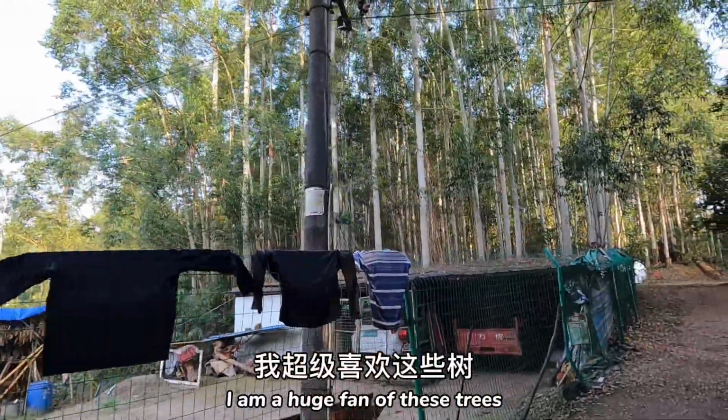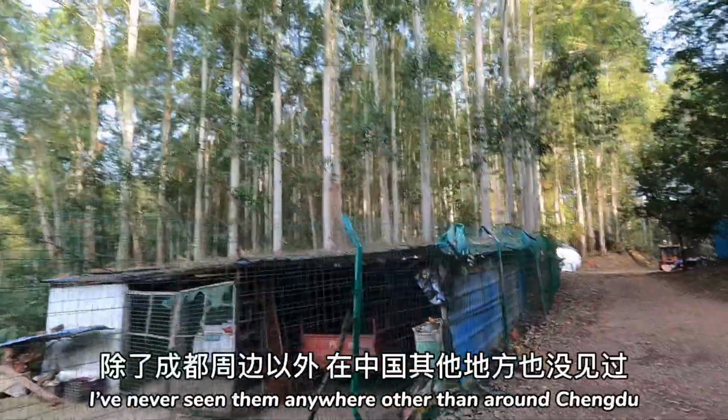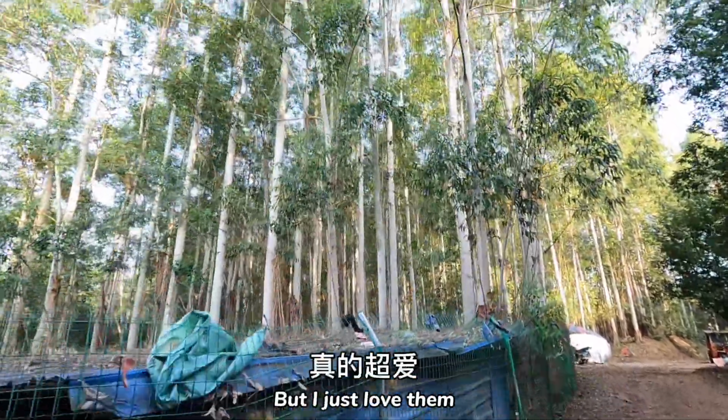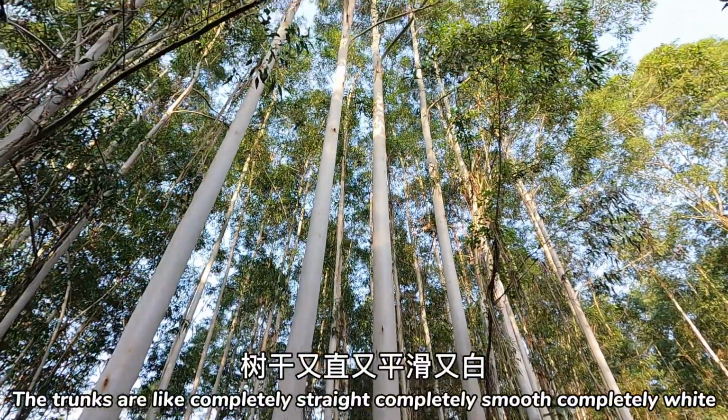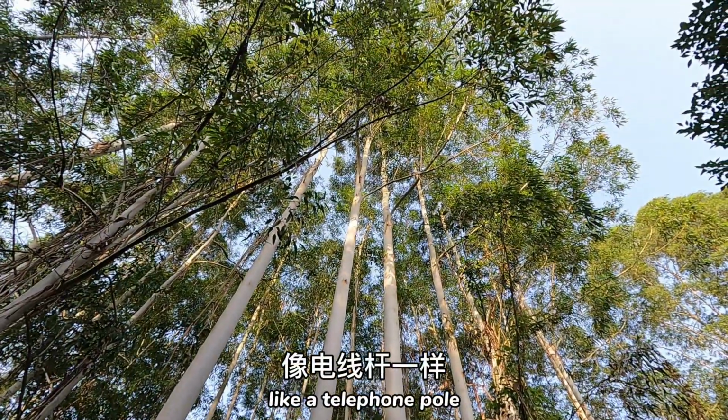I am a huge fan of these trees. I don't know what they are. I've never seen them anywhere other than around Chengdu, but I just love them. They're so cool looking. The trunks are completely straight, completely smooth, completely white, like a telephone pole.